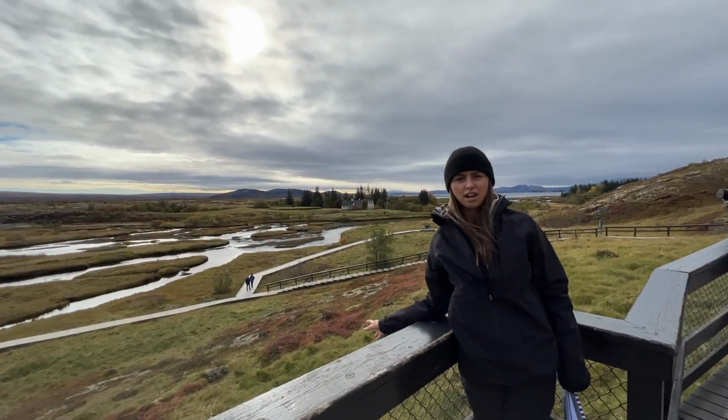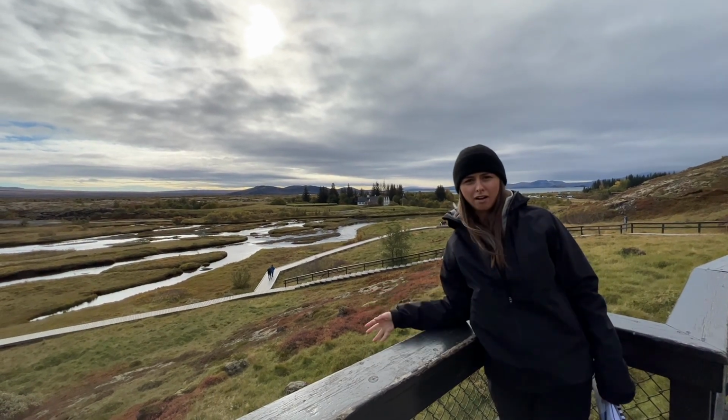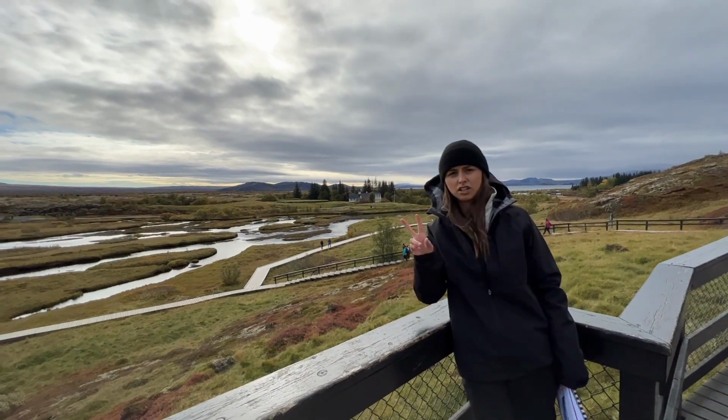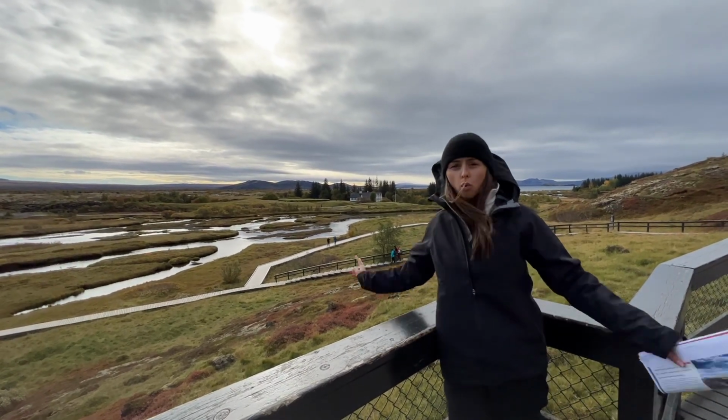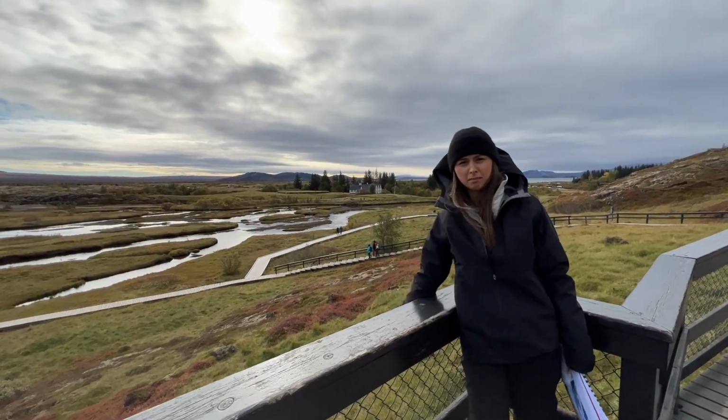The Vikings chose this area as it is the cultural centre of Iceland, which meant that many people would travel to come and listen to parliamentary meetings, etc. This area is classed as the geological law rock, as they used to call it, where they used to pass laws in this parliament building behind.